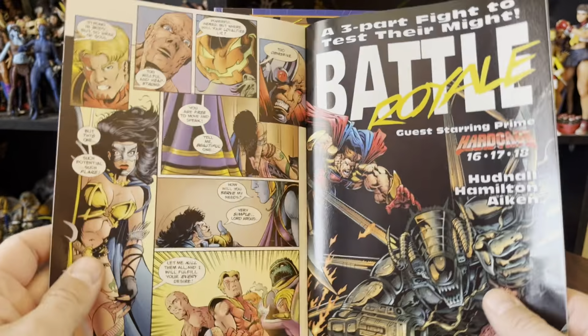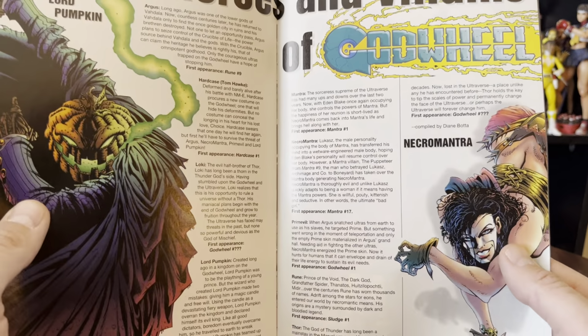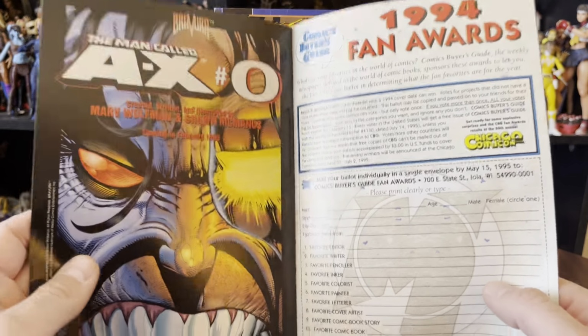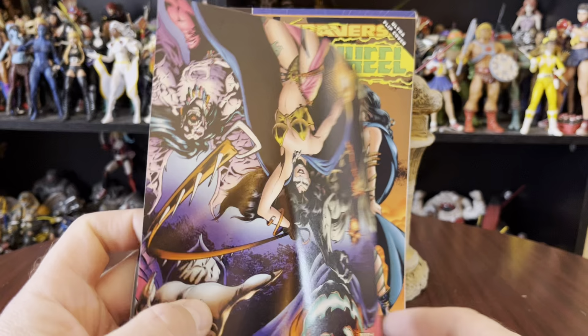Yeah, so I don't really understand what's happening. The heroes and the villains. Lord Pumpkin. I always liked Lord Pumpkin. I thought he was cool. I thought they did very well.